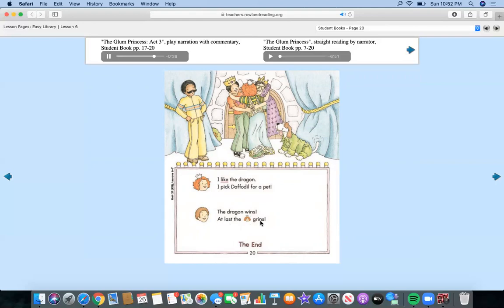Hooray! The princess liked one of the animals. She picked Daffodil as her pet, so Daffodil wins the pet contest. At last, the princess is a happy princess instead of a glum princess. Daffodil looks like a happy dragon, too. And the king and queen are smiling and happy because the princess is happy. Listen as I read the last 2 words on the page. The end.